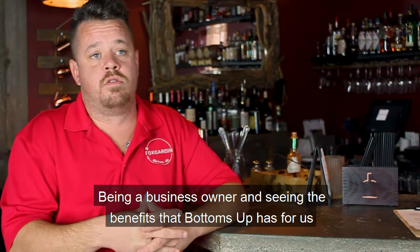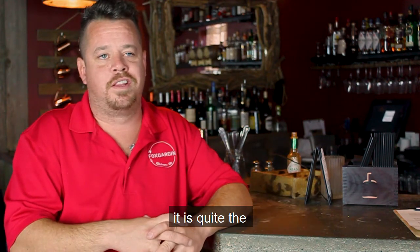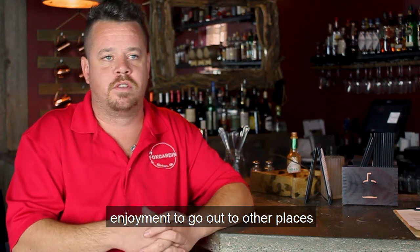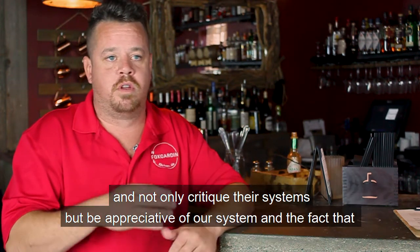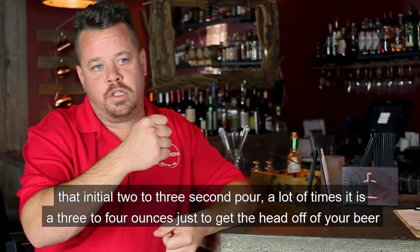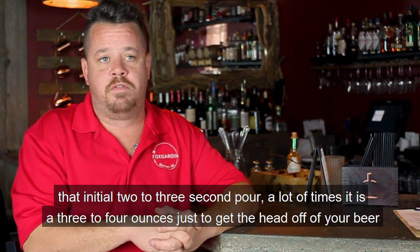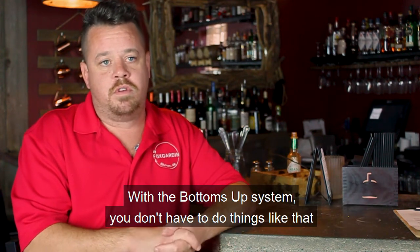So being a business owner and seeing the benefits that bottoms up has for us, it is quite the enjoyment to go out to other places and not only critique their systems, but be appreciative of our system, and the fact that that initial 2 to 3 second pour a lot of times is 3 to 4 ounces just to get the head off of your beer. With a bottoms up system, you don't have to do things like that.